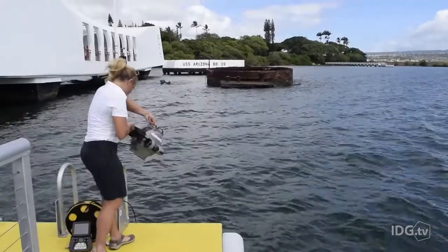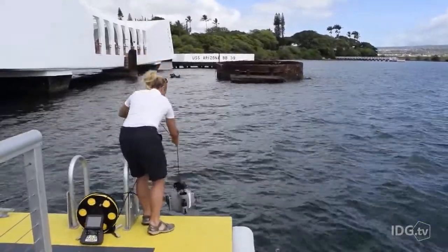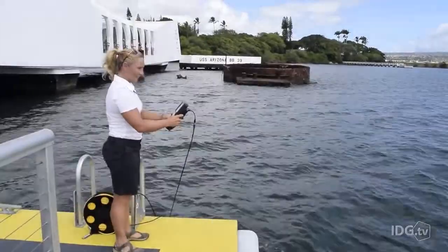Sam McDonald is president of Deep Trekker, the company that makes the rovers. She went along for the expedition after finding out that one of her customers was using the rovers to make a documentary on the USS Arizona.